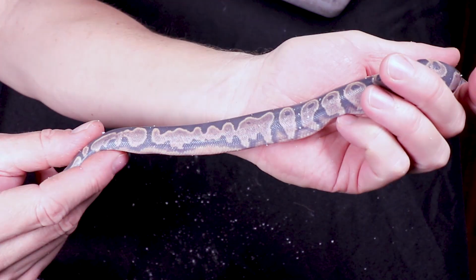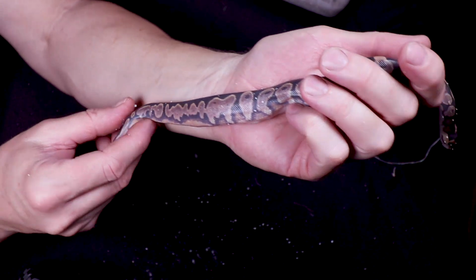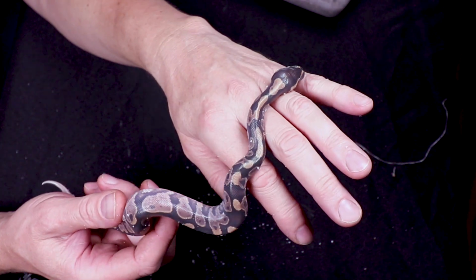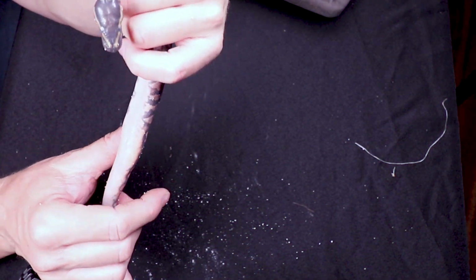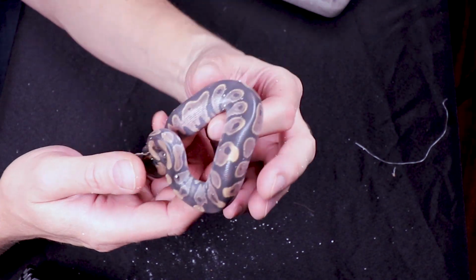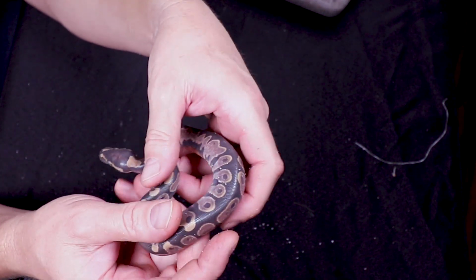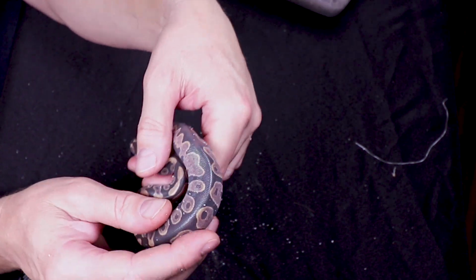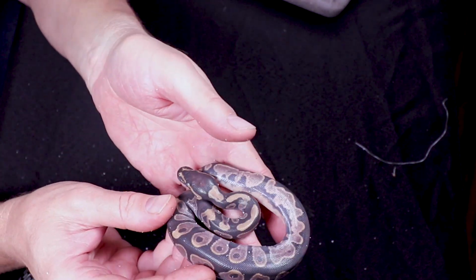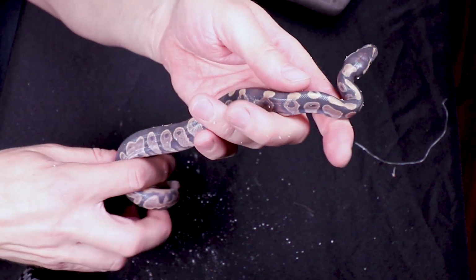But look at the pattern on the side. That is pretty awesome right there. That's a good looking calico. The belly button looks good. Alright, face looks good. Covered with a little perlite here. Good looking snake right there. No kinks that I saw on this one.